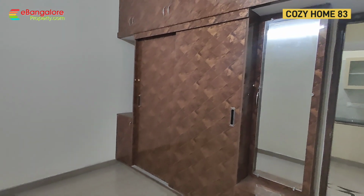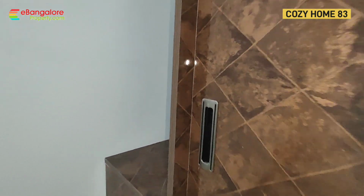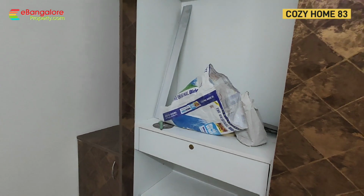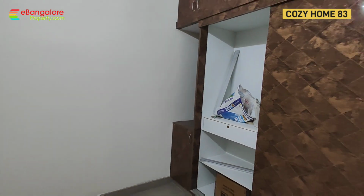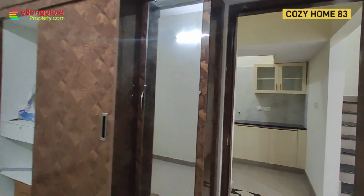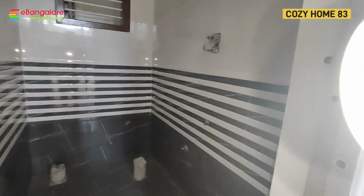Above rooms are bigger. This room is meant for aged members of the family. So you can have a small queen size cot. And wardrobes are sliding. Dressing mirror. There is a window in the corner for ventilation. And right outside you have a common bathroom here.